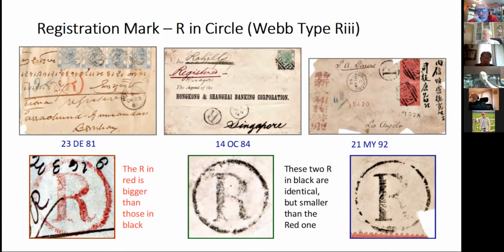And then when I compare the R in circle in black with the R in circle in red, I found that the red one is a little bit bigger than the one in black. So my preliminary conclusion is that they are of different types.